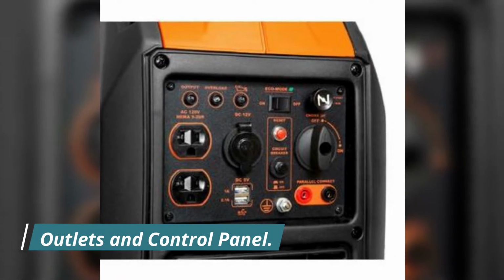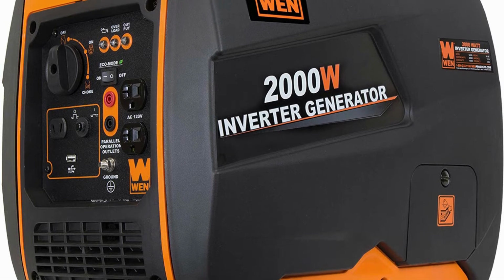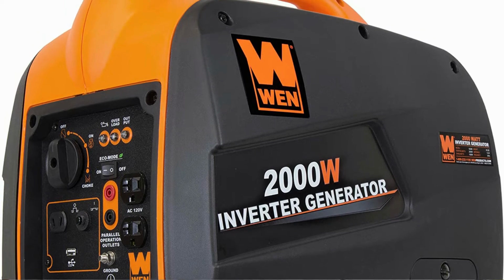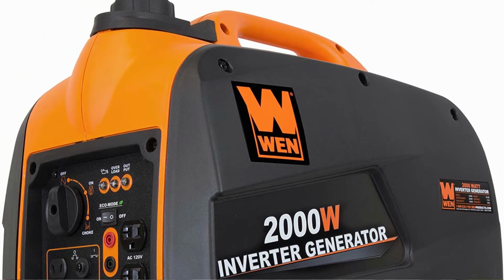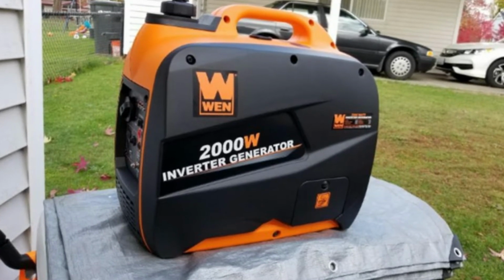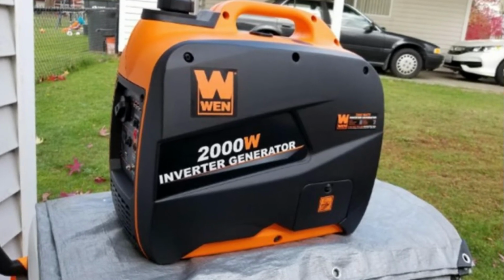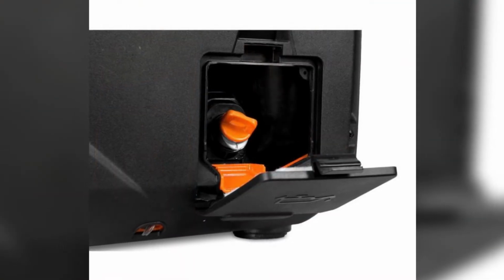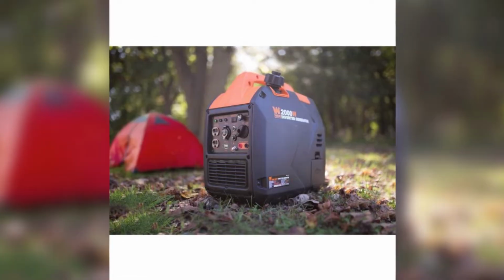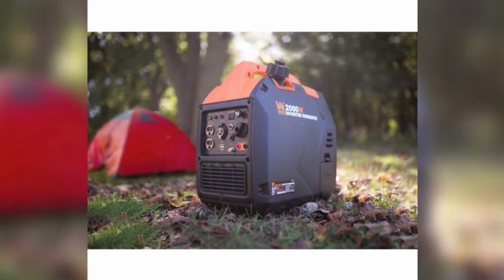Outlets and control panel. The WEN 56203i is a little generator, but don't be fooled. Not all portable generators are limited in terms of controls. It has a fully loaded control or instrument panel with well-labeled buttons and outlets in an easy-to-understand style. This model lacks an LCD display that shows the remaining battery life and input-output levels. The panel, on the other hand, includes low oil, output, and overload light indications, as well as an ECO mode switch to improve fuel economy and parallel connect plug-in connections to double power.